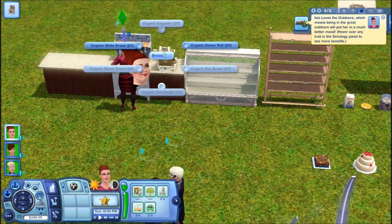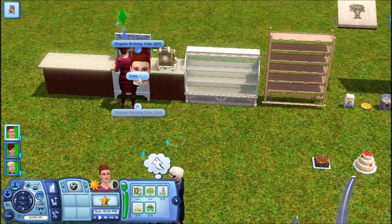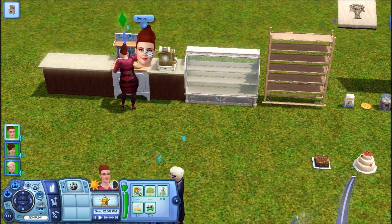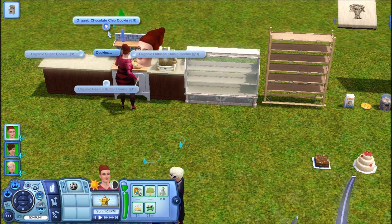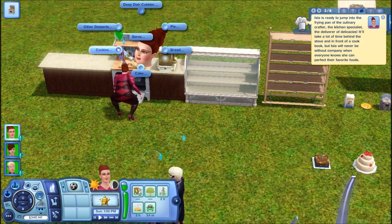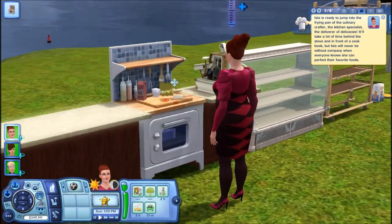Okay, bread. We have baguette, dinner roll, rye bread, sourdough, wheat bread, and white bread, and cake, birthday cake, and wedding cake, of course, and cookies. We can have some chocolate chip cookies, oatmeal raisin cookies, sugar cookies, and peanut butter cookies. Oh my gosh, the peanut butter cookie. Ooh, you guys, the peanut butter cookie.